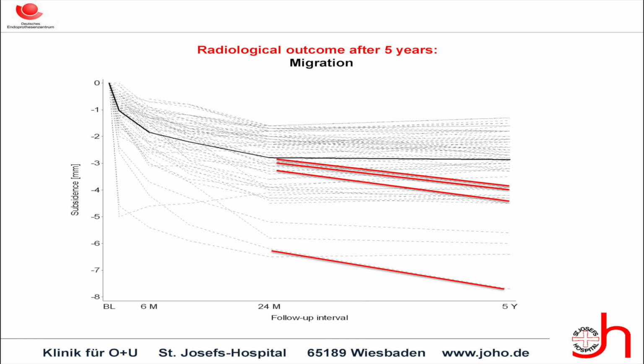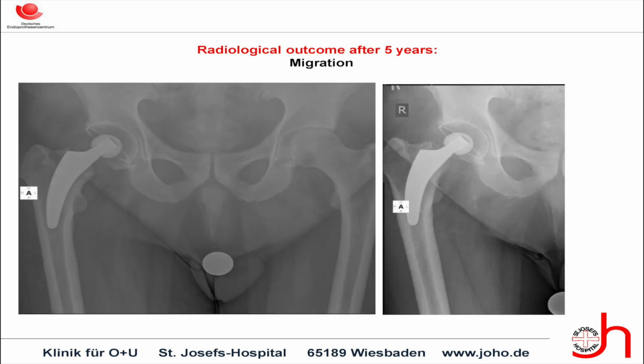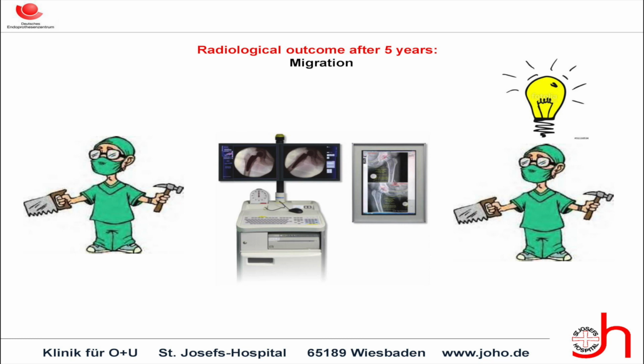It seems like all of those groups stabilize after 2 years. However, we do have some cases that don't stabilize. For example, this one seems to subside further. Then there's a couple more. So these are problematic. These stems are probably at risk to develop aseptic loosening in the long term. But can we blame the implant? I don't really think so.